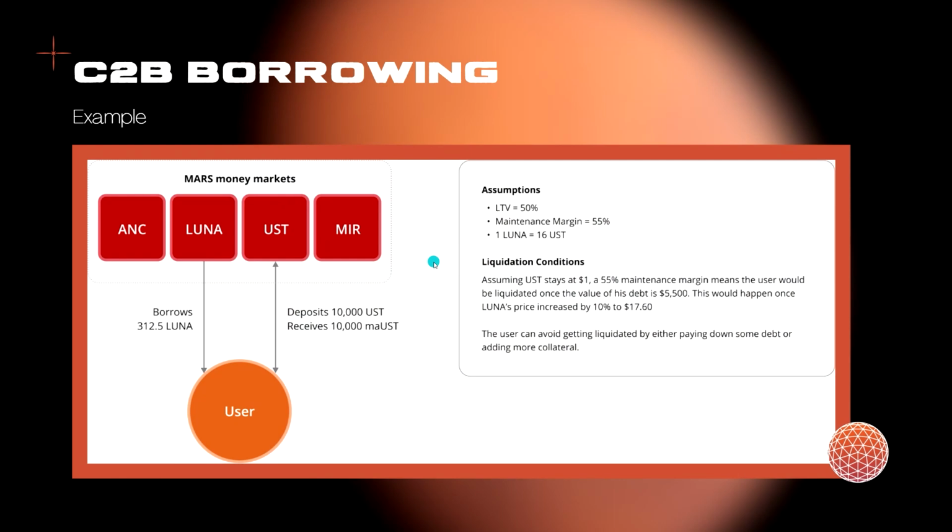So here's another more detailed example. The assumption is that the LTV is 50%, the maintenance margin is 55%, and we are in a bear market crypto winter where Luna is 16 UST again. So if I deposit 10,000 UST, I'll receive 10,000 MAUST, and that allows me to borrow up to 312.5 Luna, assuming the maintenance margin is at 55%.